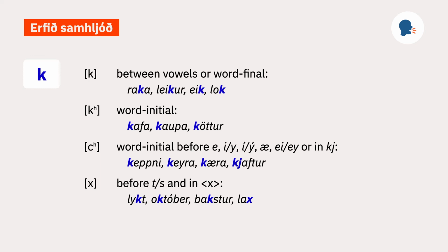Like the G, it also has this palatalized form. So that becomes palatalized before the same set of vowels as G. So that's e, i, æ, or when written as KJ. Keppni, keyra, kæra, kjaftur. And then finally, it can also be pronounced as h, and this is before T or S, and when written as X. Licht, Oktober, bakstur, lax.